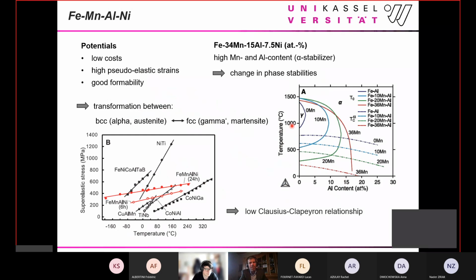In principle, one of the iron-based alloys we have in focus, very interesting alloy, iron, 34 manganese, 15 aluminum, 7.5 nickel. And this shows a unique phase transformation between a BCC and an FCC phase that allows for reversible transformation. And looking at this, it shows some really unique properties, such as a very low Clausius-Clapeyron relationship, or the slope of the relationship, and thus it's promising for application in civil engineering structures and other structures as well.